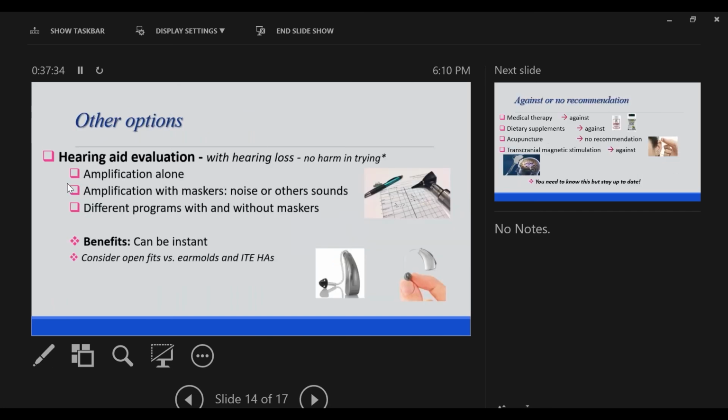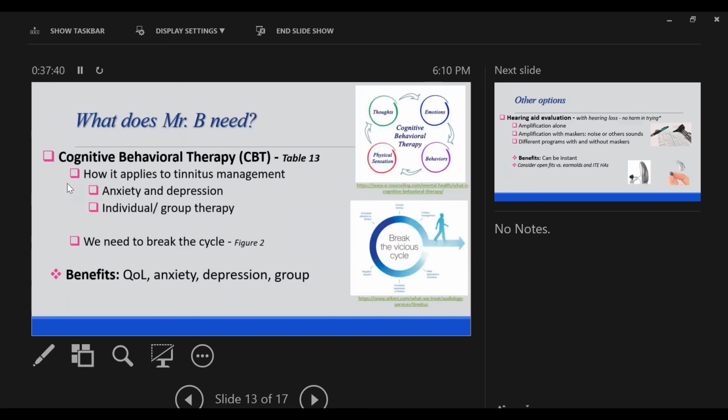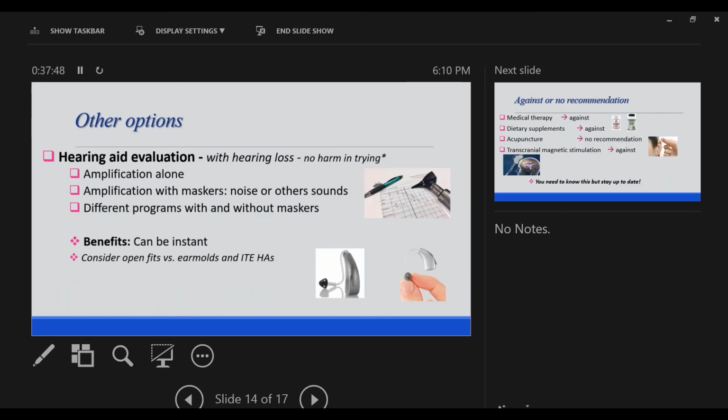When it comes to hearing aid evaluation, now that we talked about Mr. B, for the most part these are all the things that are probably going to apply to him. And what I was telling you about hearing aid evaluation, like I said, with hearing loss, typically that's when you're going to use it. But there's no harm in trying. Even if a patient says, like I said with Mr. B, I'm not concerned, it doesn't hurt to try. Amplification alone might be enough.